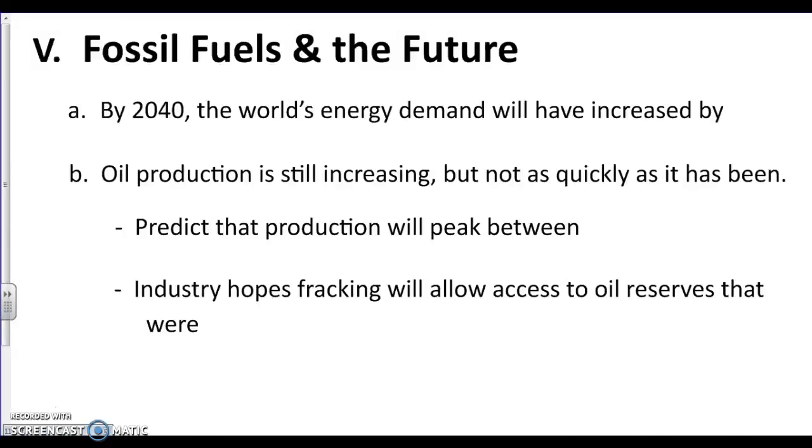We're on to Part 5, fossil fuels and the future. By 2040, the world's energy demand, because we keep asking for more and more energy, needing more and more electricity, will be increased by almost 1/3. Our energy demand will increase by 30%. Okay.